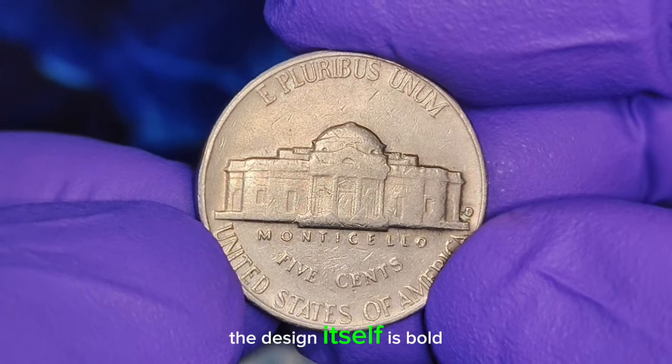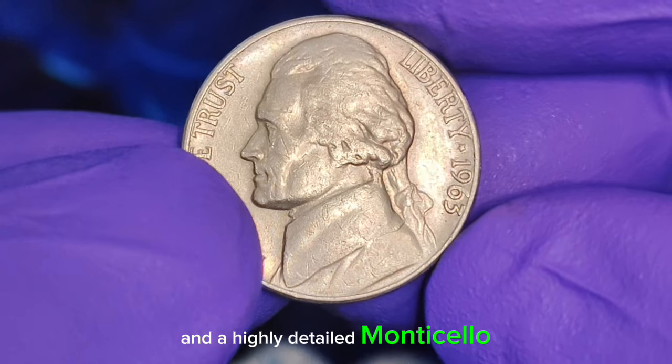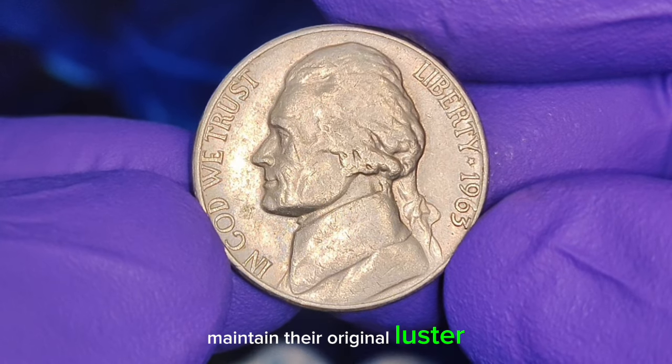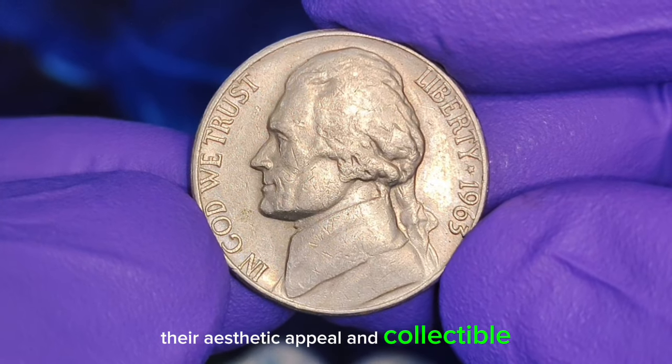The design itself is bold and elegant, with a clear image of Jefferson on the front and a highly detailed Monticello on the back. Coins in good condition still maintain their original luster, strong rim details, and legible inscriptions, all of which add to their aesthetic appeal and collectible value.